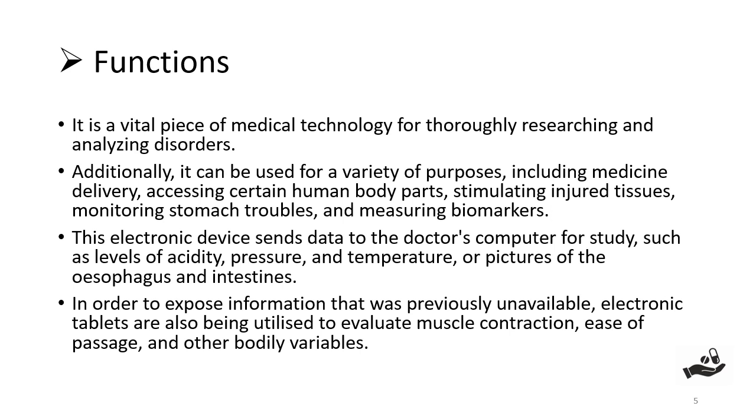This electronic device sends data to the doctor's computer for study, such as levels of acidity, pressure, and temperature, or pictures of the esophagus and intestines. In order to expose information that was previously unavailable, electronic tablets are also being utilized to evaluate muscle contraction, ease of passage, and other bodily variables.